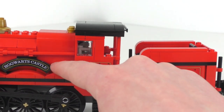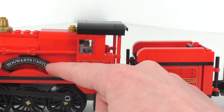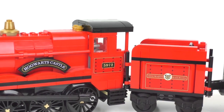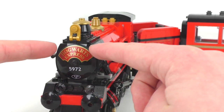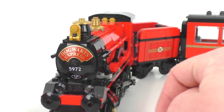We get this printed piece which says Hogwarts Castle. I believe this is supposed to say Hogwarts Express on it. I don't know if that's entirely correct, but it's really cool that they include that as a printed piece. And then same thing goes for the very front of the Hogwarts Express, how we get this as a printed piece, and also you do get the numbering and all of that stuff.